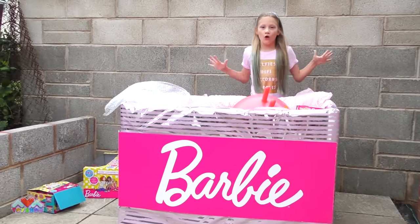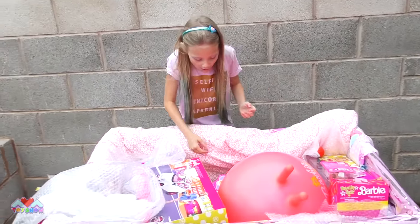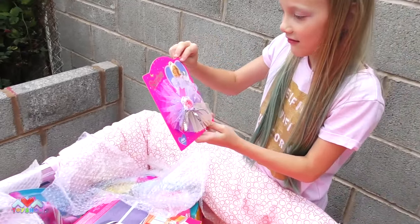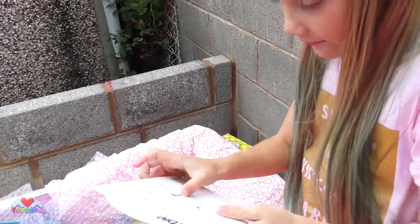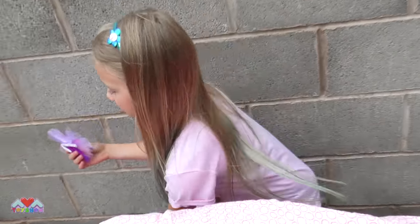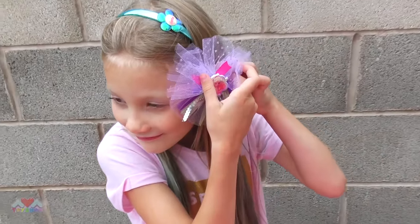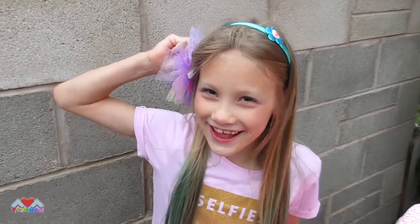This box is awesome. Ooh, let's see what else is in the Barbie box. Yeah! Wow, what is this? I wonder what this is, guys. It's a hair clip, I think. Because look at the back. This is so nice and pretty. Wow! Let's put it in. How should we do it? Oh my gosh. Will you help me, guys? There we go. Wow, you like it, guys?